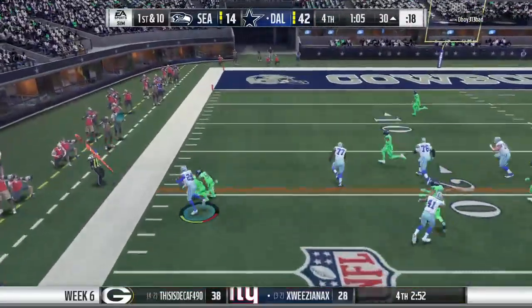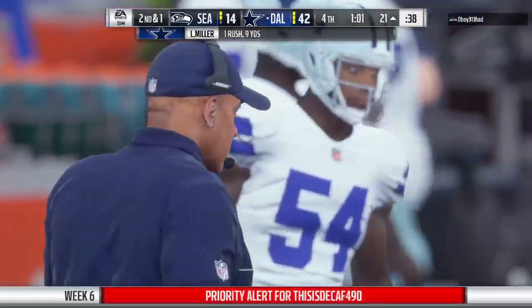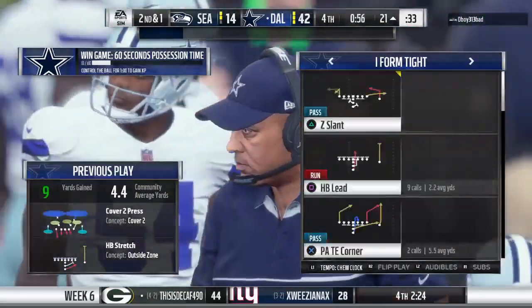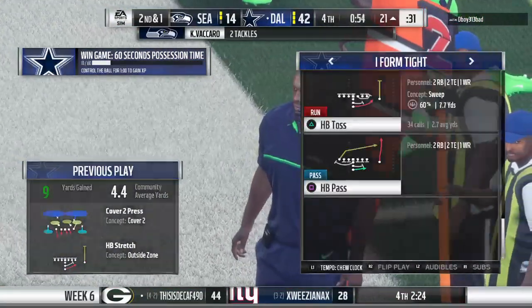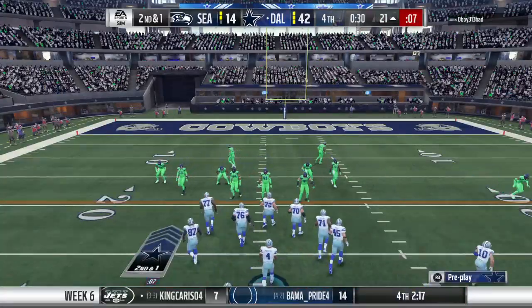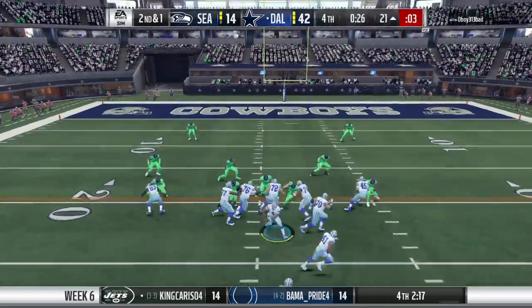Miller, and he's got room. And he'll be taken down just shy of the red zone at the 21. Give him 9 on the carry that time, and they're set up with a 2nd and 1. I know you're trying to wring every yard out of a run, but I think 9 yards there is ideal in this situation. Yeah, now next couple plays, you only need 1 yard. Keep that clock rolling with a lead here in the 4th.